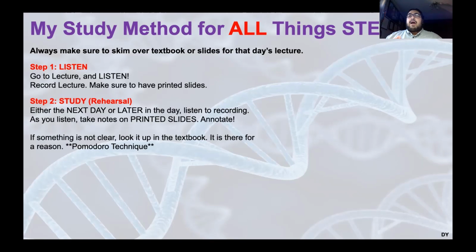As I was listening to the recording, I would take notes on my printed slides, okay? At this point, you've had contact with the material twice, and meaningful contact, because one time you listened to the lecture, you got something in. The second time, you're revisiting it again, okay? Now, you may be asking, well, I have a textbook. Don't I read it? Yes and no.